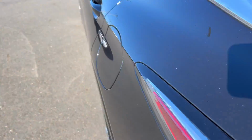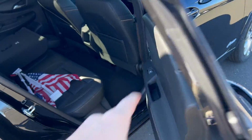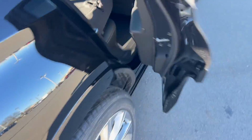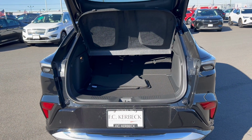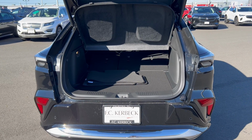Now, to get the rear seats down, we're going to come around to each side of the car here. We got some American flags, says we have an American brand. Let me lay these seats down. They don't fold all the way flat, but with the rear seats down and that removable parcel shelf or tonneau cover out, you're looking at 42 cubic feet of cargo space in the back of this Envista Avenir.